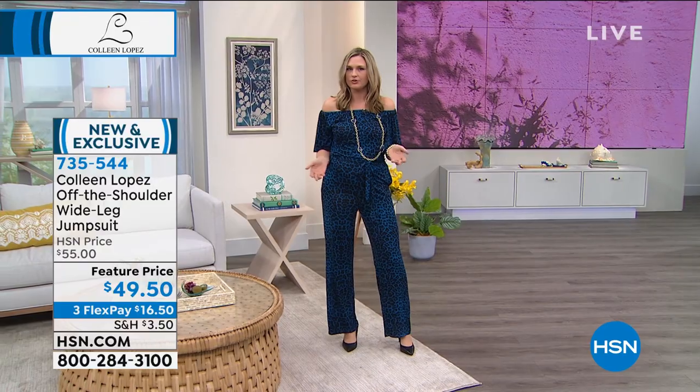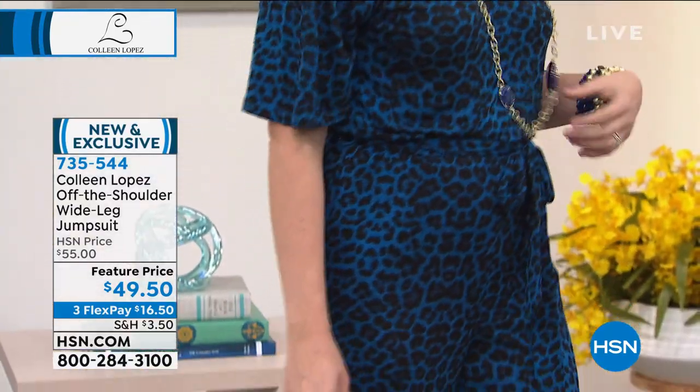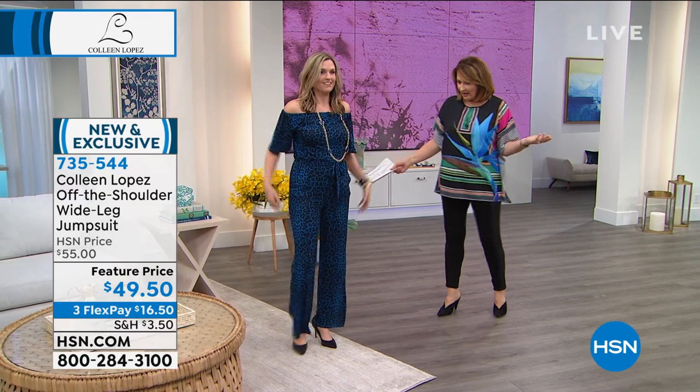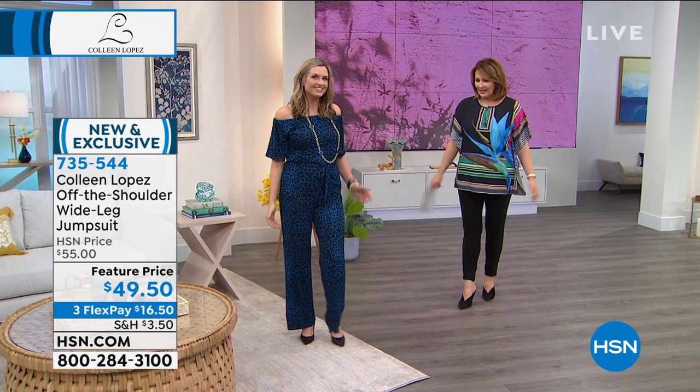You know, leopard is a neutral, but adding this color, it's so bold and sassy and kind of fun. It's definitely a piece that, oh my gosh, you have to wear. Going to something soon, you have to wear that. Yeah. Or just work. Yeah, I'll wear it anywhere. I mean, I could put sneakers on and go to the grocery store. 100%. I love this. Yeah, it looks great.